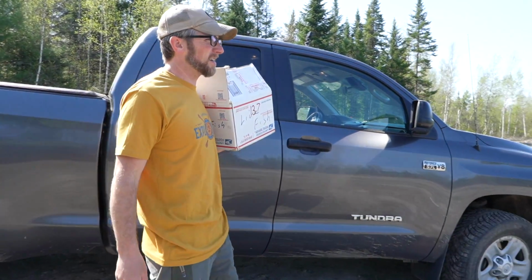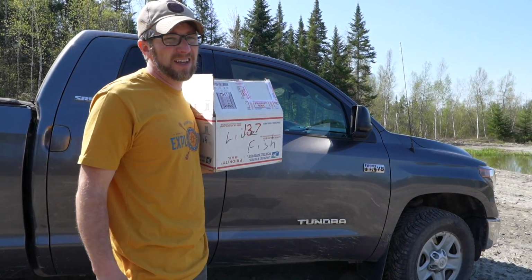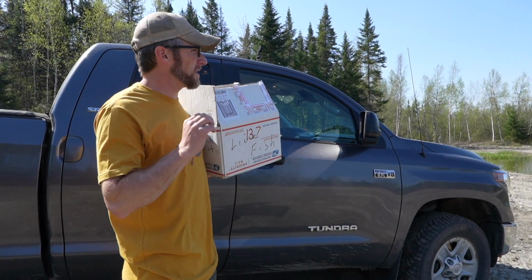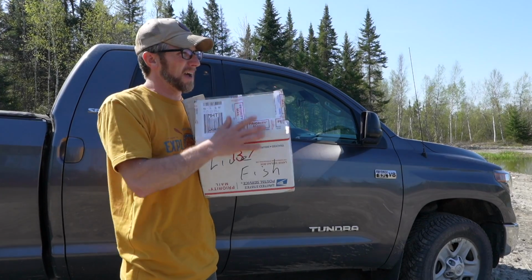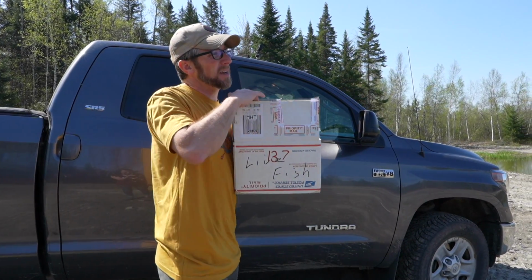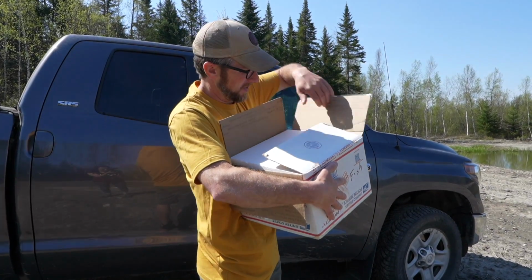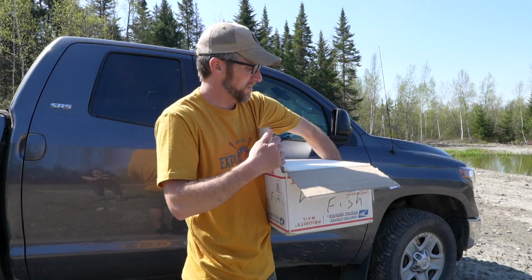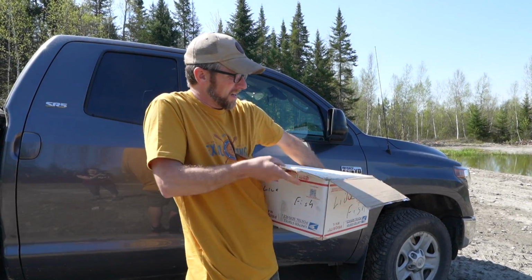So this pond right here is our upper pond, and it is dirty, dirty water. I don't know why. It's always been just murky, so that's why we want to put the catfish in this pond. We're hoping that these catfish will help clean it up. I'm thinking we're going to need more than just these catfish, but we're going to start off with what we have for now and see how we do. Let's get these little buggers in there.